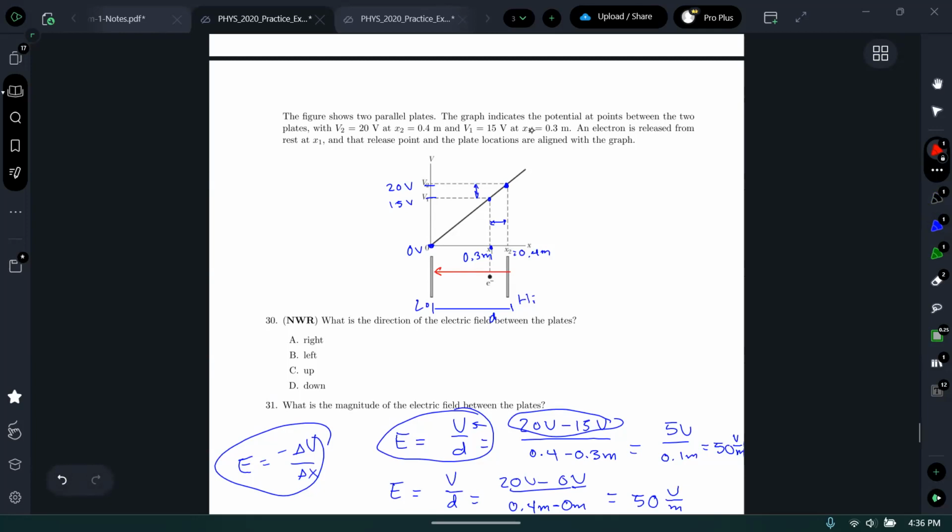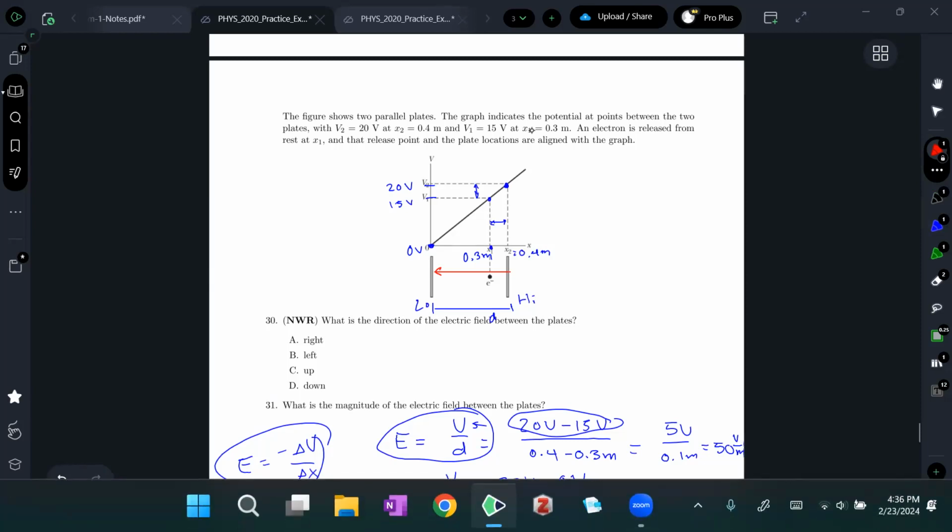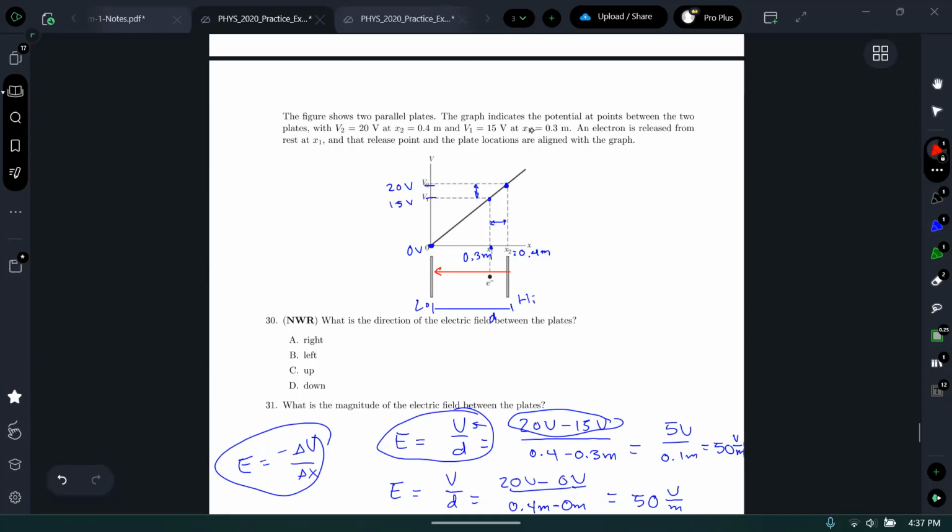And that makes sense because the electron is released from, or wait, let's see. I think this one is about whether it goes towards the left or right plate. So we'd have to figure out which one it would go towards. We've got an electron that we've put in here, a negative charge. Would it go towards the right plate or towards the left plate from where it's sitting right now?